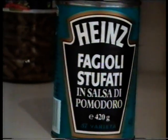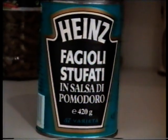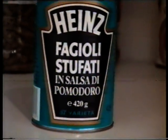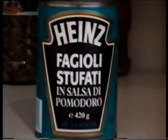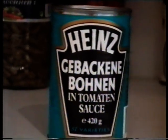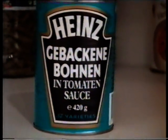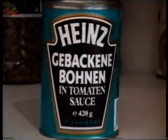English baked beans, but notice they're not called baked beans out here. That's one side that says fagioli stufati in salsa di pomodoro. That's the Italian version of baked beans. And then I turn it round. There's the label on the other side, which is German, and it says gebackene Bohnen in Tomatensauce. But that is baked beans.